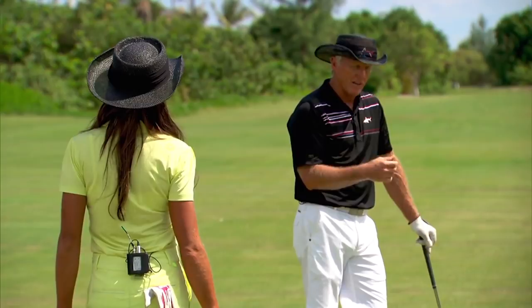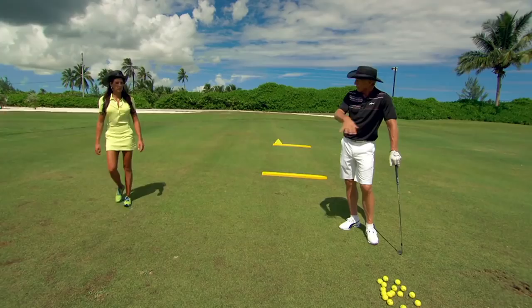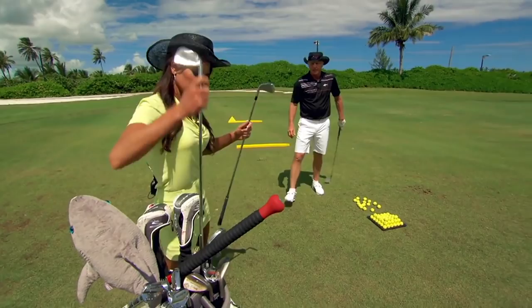If you aim too far to the right, you'll come over the top a little bit. So I would make sure that they check their alignment straight away. You can put a golf club down to make sure. Nowadays, just put your golf club down to where you want to go and make sure everything is square.